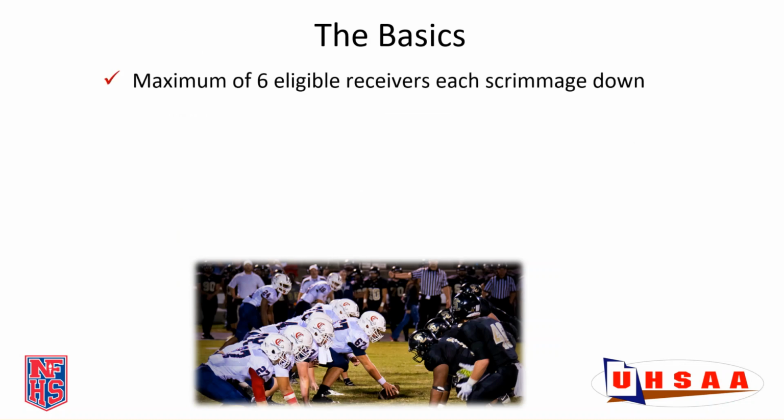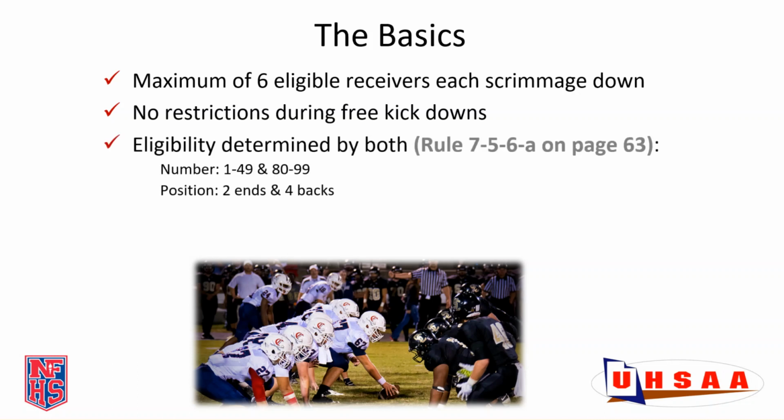As you know, when we line up in a formation on a scrimmage down, there's a maximum of 6 eligible receivers on each scrimmage down. Now, there's no restriction during free kick downs about numbering, but that's because you cannot throw a forward pass legally on a free kick down. But on any down where you can throw a legal forward pass, the numbering rules are in effect. Eligibility is determined by both a player's number and his position in the formation offensively. The 2 ends and 4 backs, numbering 6 at most, are the ones who are eligible to wear numbers 1 through 49 and 80 to 99, and are the only 6 players who are eligible to receive legally a forward pass.